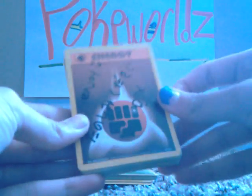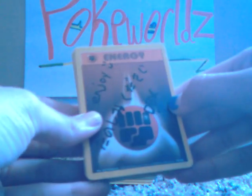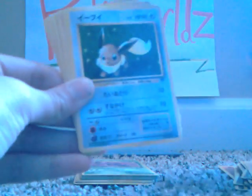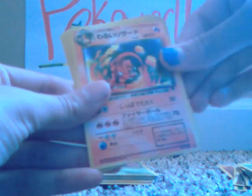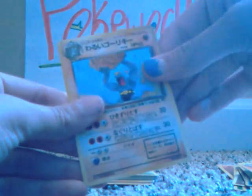Okay, I'm just gonna do half of them. Don't know what that says, but in Japanese. Okay. I'm just gonna go through them. Some energies. Some trainers. And the second half of this part.